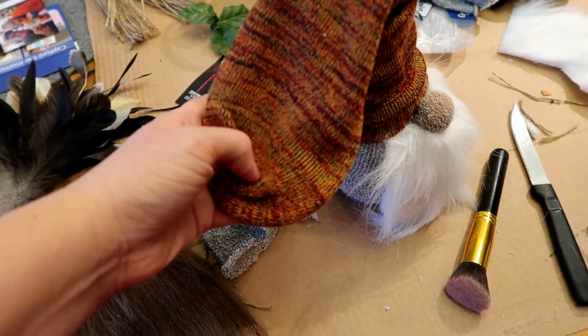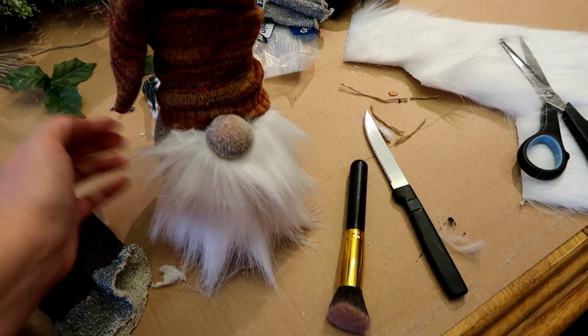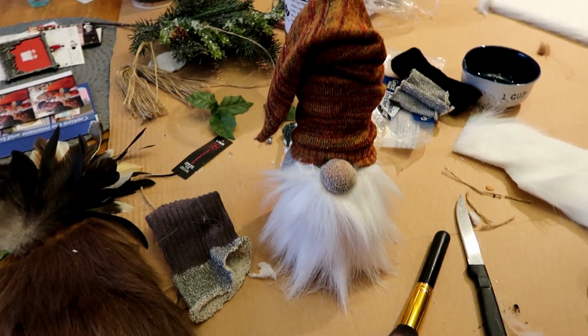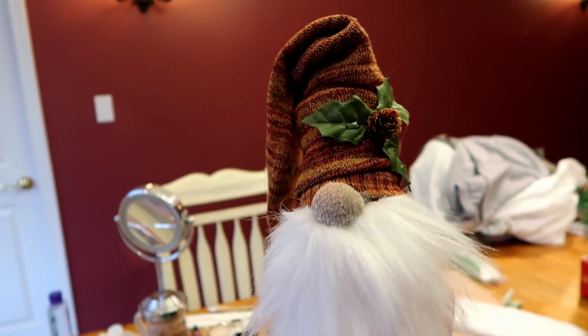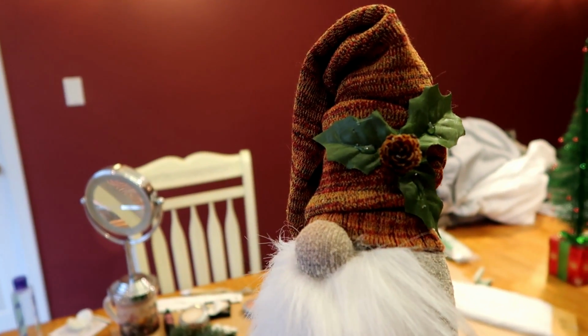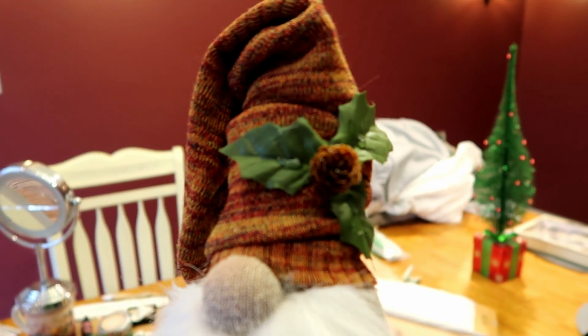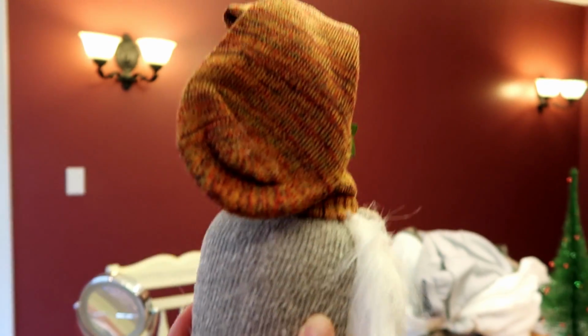We're gonna just kind of add some embellishments to the hat, and then I will be back to show you what we decided to go with. Okay guys, our little gnome is done. We did a greenery with pine cone, and we did a little bit of hot glue on the leaves to kind of look like water drips. But here he is.